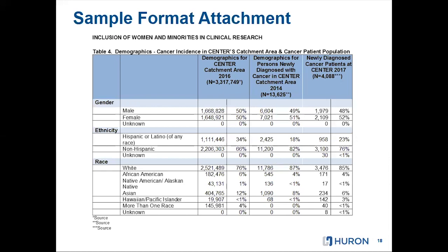Include an unknown category if you must, but note that reviewers expect the number of unknown entries to be minimal. If your center has an option for more than one race, add that to the table rather than listing as unknown. As mentioned earlier by Ellen, make sure you have discussed with the director and the leaders in charge of the Community Outreach and Engagement component to ensure that you are using the same definition of catchment area. Data presented here should match by year and source what is being presented in the Community Outreach and Engagement component.